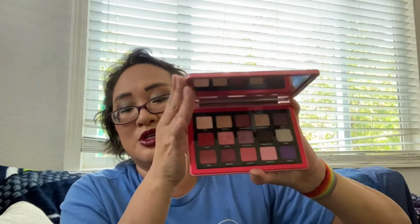And then finally, as I alluded to, my number 1 palette, and as I said, the top 3 I went back and forth with a lot, but is the Love palette. Oops.